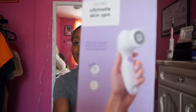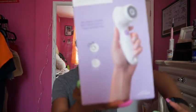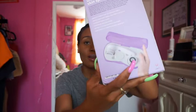So obviously, I'm sure you guys have seen this all over Instagram if you have Instagram, but I picked myself up one. I got the purple one. It's so pretty. I love the purple. So yeah, I got this one. I bought this probably like a month ago and I still haven't used it. I need to get some batteries. I'm so annoying. I literally just have it sitting here. But I got a good price on it.